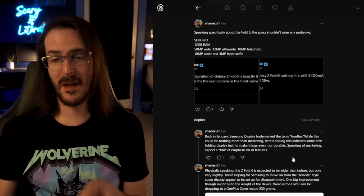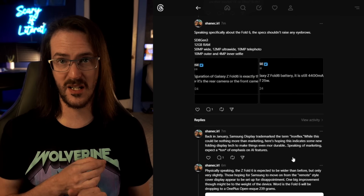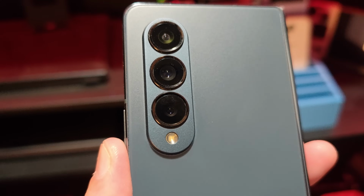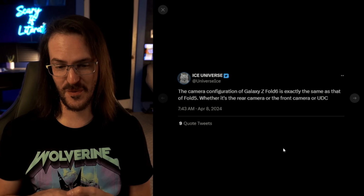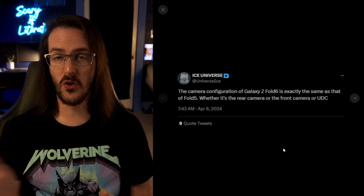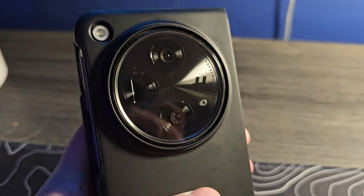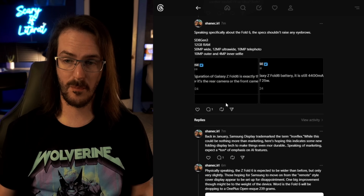In terms of the specifications, though, there's not a whole lot about this thing that's going to blow your mind. It is going to be presumably running the Snapdragon 8 Gen 3, but we're sticking with probably 12 gigs of RAM, and you may notice that the camera setup is identical to the camera setup of the Z Fold 5. That is going to be a little disappointing for some people who are wanting their very expensive folding phone to have the best possible camera. Those of us who maybe have moved on to devices like the OnePlus Open, where OnePlus has used a very similar camera setup to their flagship devices, that may again rub people the wrong way.